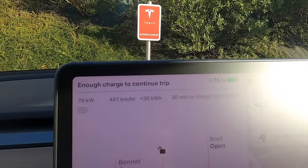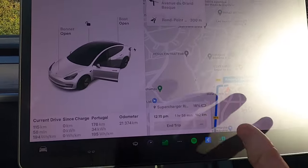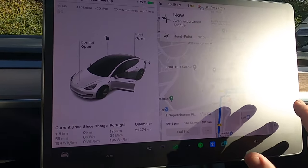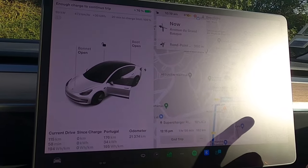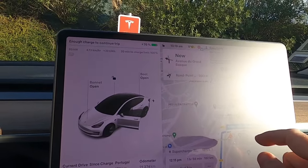We're at 75% charge. I just want a little bit more because going through the Pyrenees, sometimes you can use a little bit more energy than what it's predicting, but normally the prediction is very good. It's 182 kilometers away, not very far away. 2 hours, perfect timing. It's currently 19 minutes past 10.